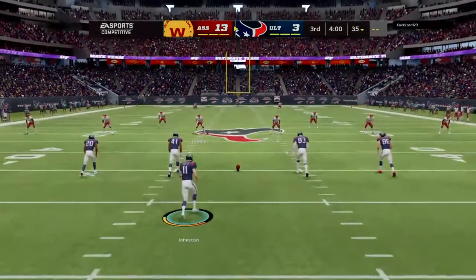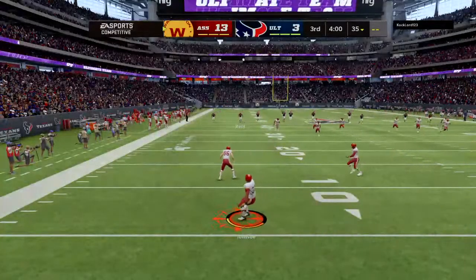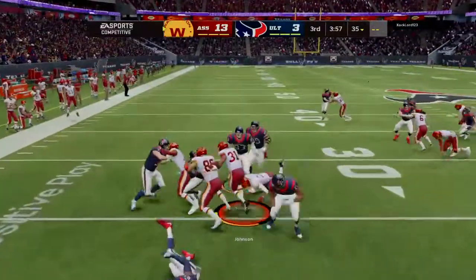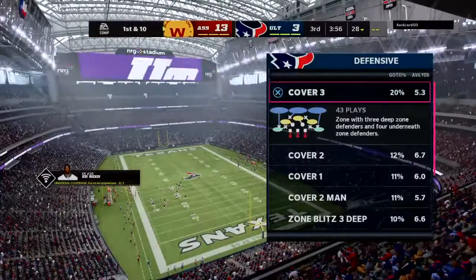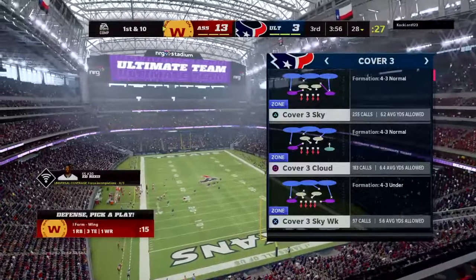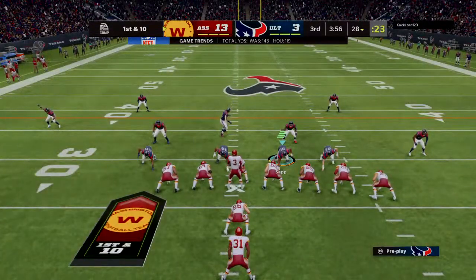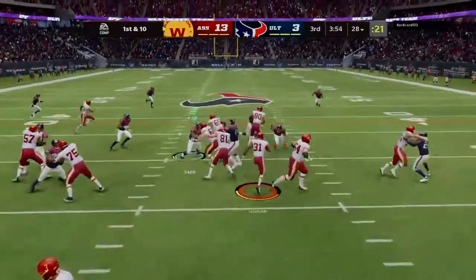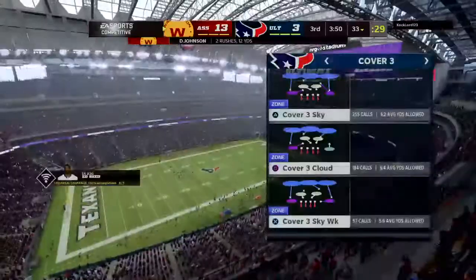So Washington in a good spot. They've got the lead. They will get the football as the second half gets underway. Now to return, this is David Johnson. And they will wrangle him down a couple yards shy of the 30. And they start the second half with Johnson. Now this will go for 5 up to the 33.